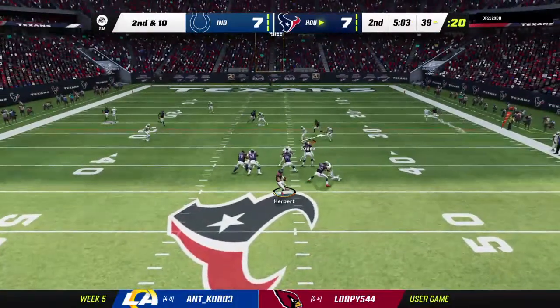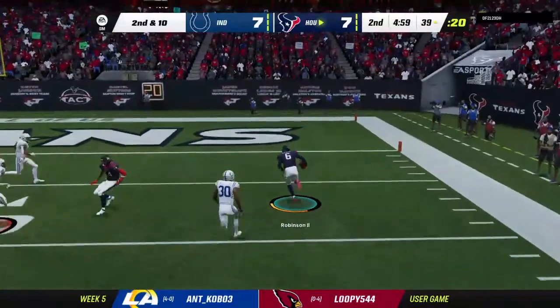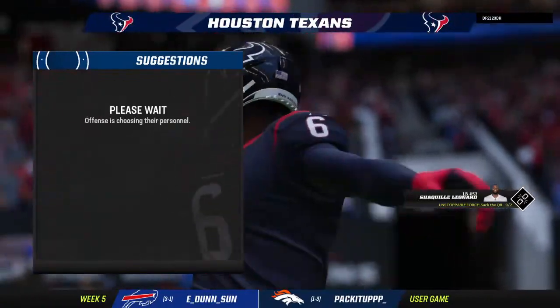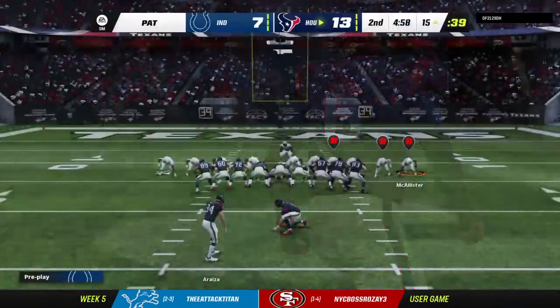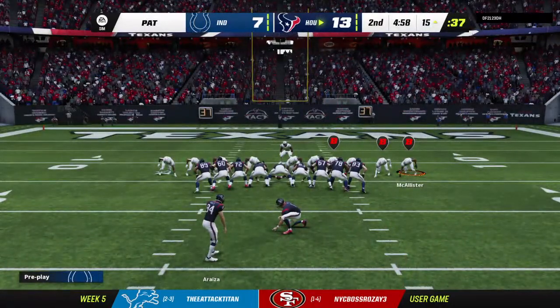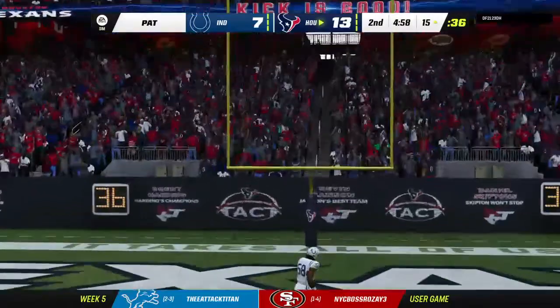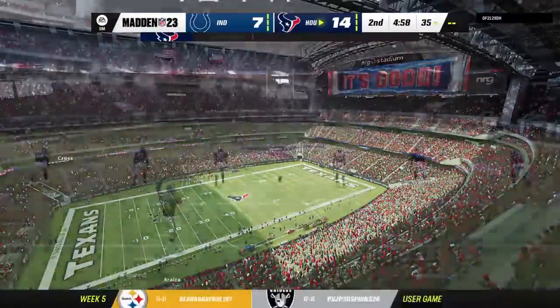Here's Herbert. He's got his man downfield. It's Robinson. Touchdown, Houston. Allen Robinson, 39 yards. And the Texans have taken the lead. Extra point splits the uprights, and that makes the score 14-7.